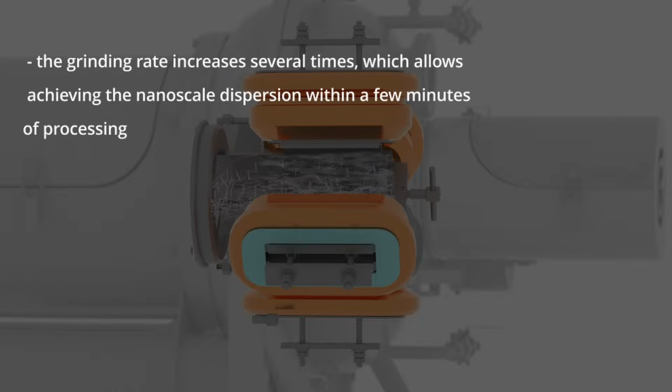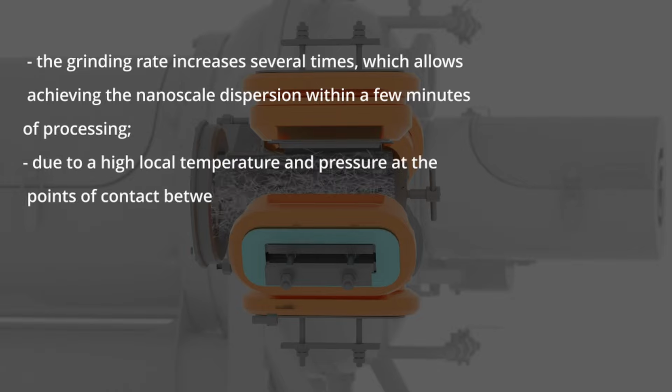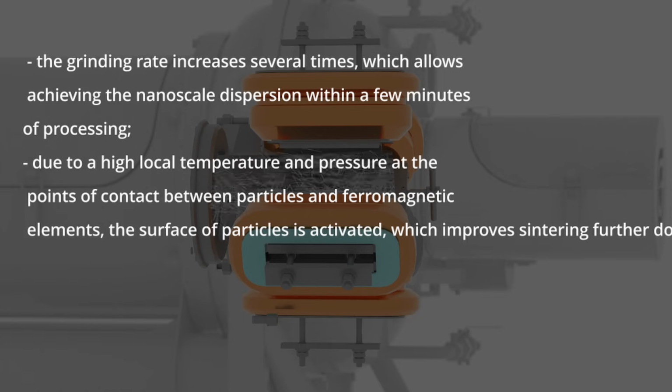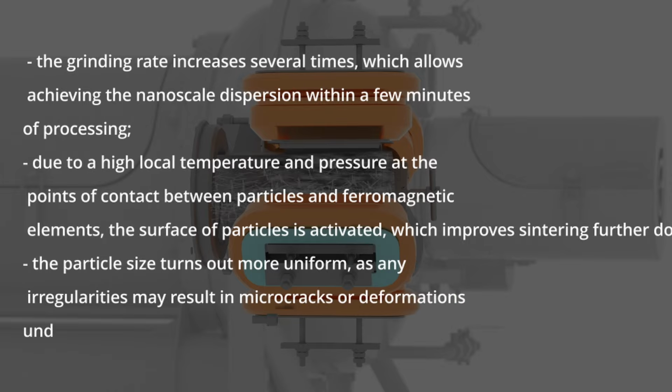Secondly, due to a high local temperature and pressure at the points of contact between particles and ferromagnetic elements, the surface of particles is activated, which improves sintering further down the line. Thirdly, the particle size turns out more uniform, as any irregularities may result in microcracks or deformations under load.